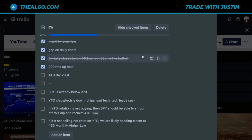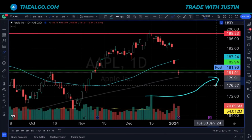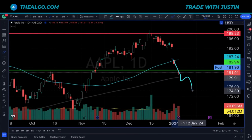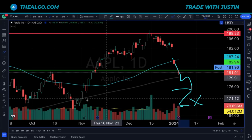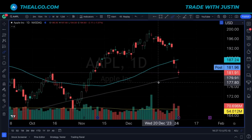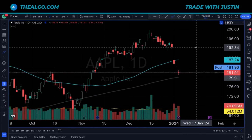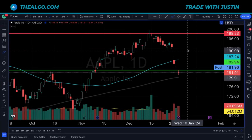The 200 DMA is next. So we got the 200 DMA at 179.91. And why does this matter? Well, the same thing. If we now go back below here and close 2 more daily candle closes below the 200 DMA, it means we're actually shifting the long-term momentum to the downside. That's what the 200 DMA stands for, the long-term price. So if we go below there, we're potentially changing the trend in the long term for Apple to being bearish.